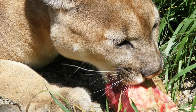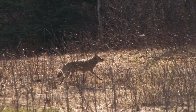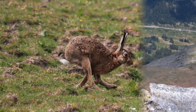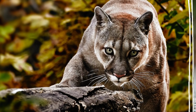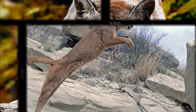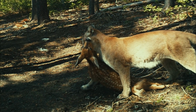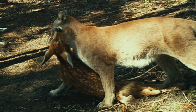Cougars primarily feed on large mammals, preferring deer, but they will also eat coyotes, porcupines, beaver, mice, marmots, hares, raccoons, birds, and even grasshoppers. They kill by stalking to within 30 feet of their prey before pouncing from its hiding place. It leaps onto its victim's back and bites into the neck and holds with its sharp claws.